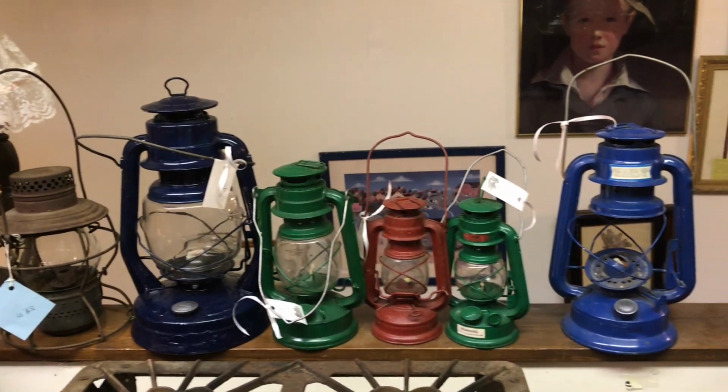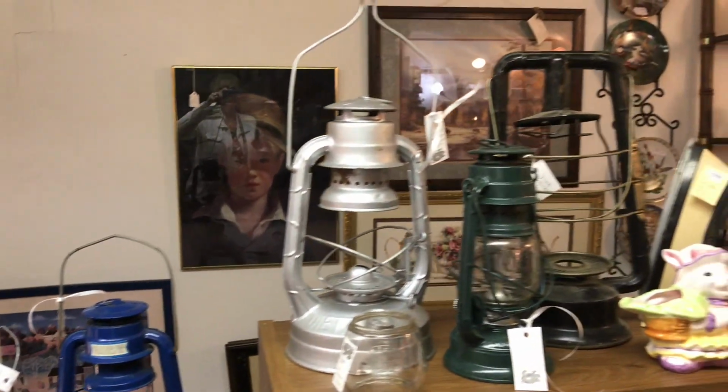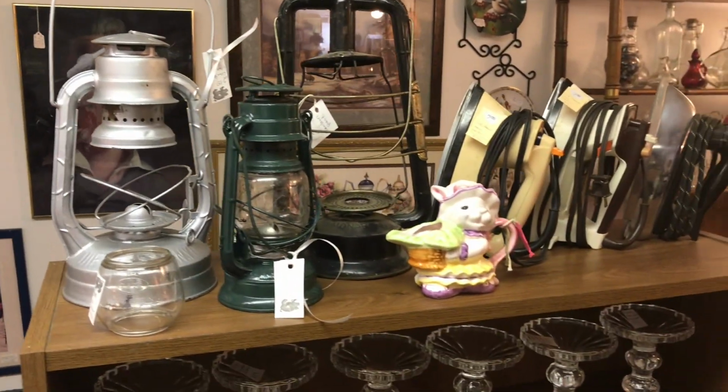I absolutely adore these old lanterns. I think the red and green would be so cool to display at Christmas.